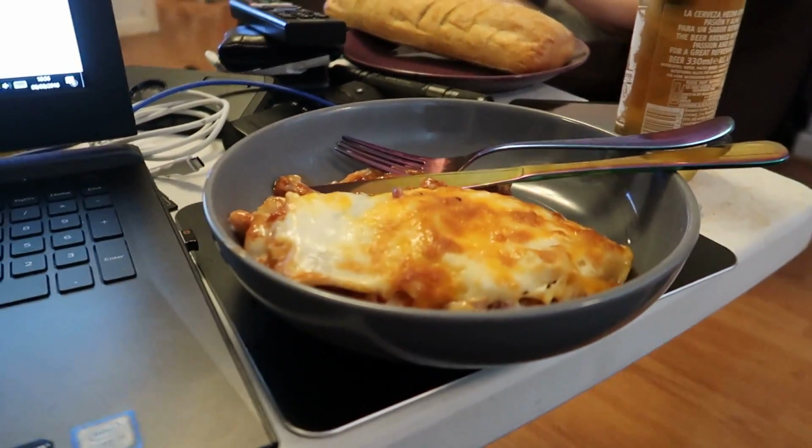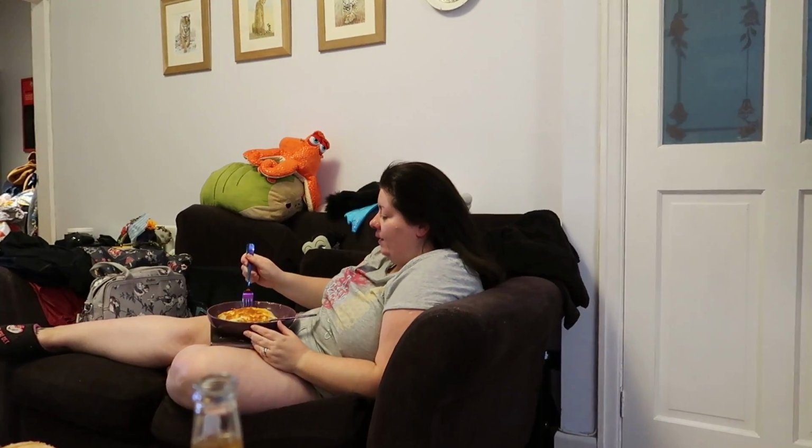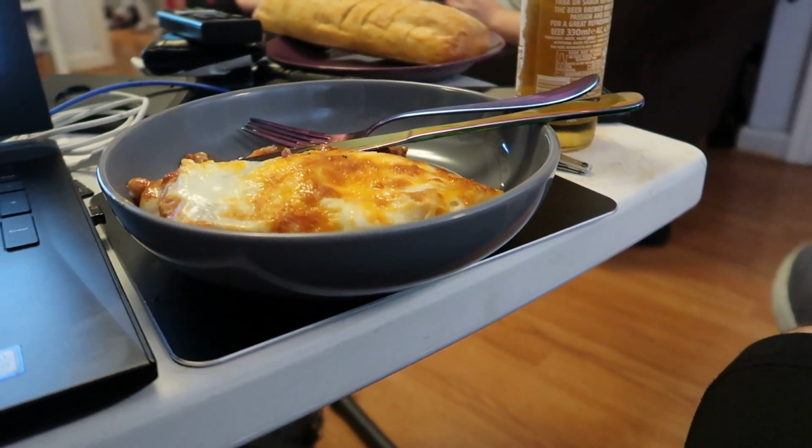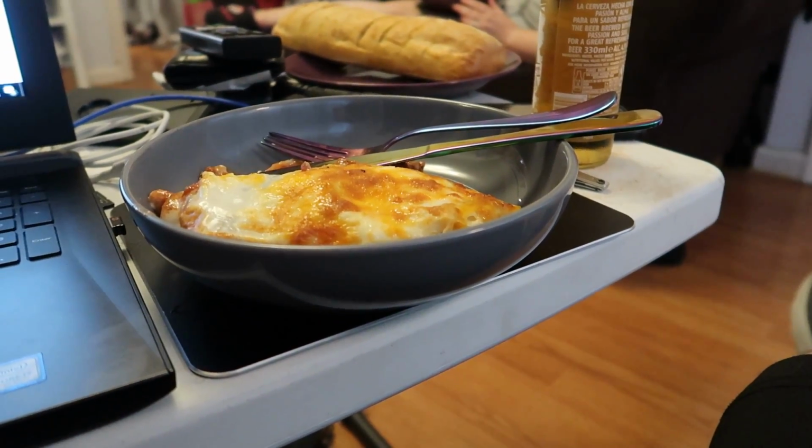Lasagna is complete. Gemma's home. Rainy day, rainy day and work. So we're going to have our nice lasagna and a couple of beers and then look for something to watch on TV or internet. And our new rainbow cutlery, yeah.